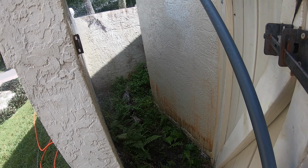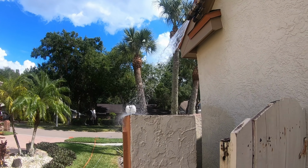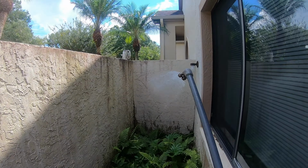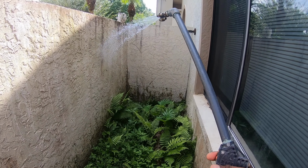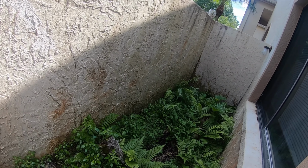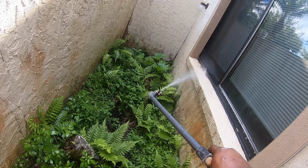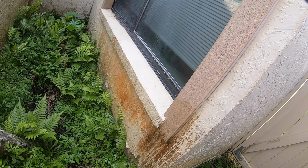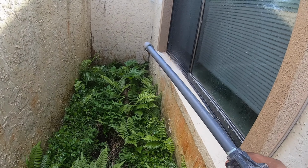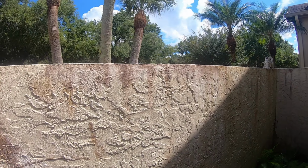Coat that thing real good one time, man. One time, hit the top of this. Why not? I'll hit the top. Let's grab this right here. We're gonna let that dwell and come back and rinse it off with the ball valve.